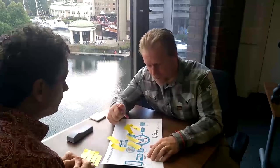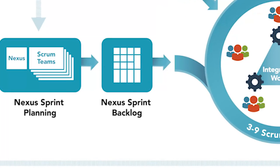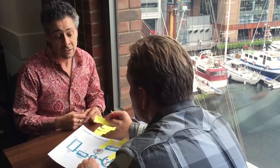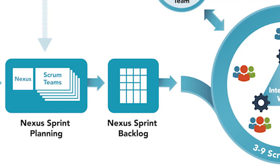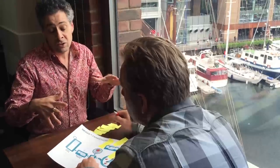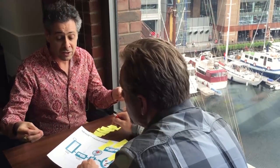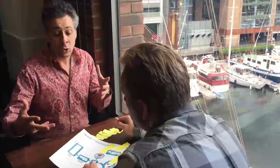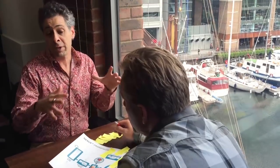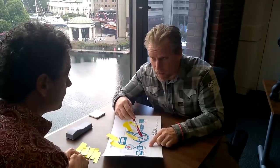Great. All right, so number five, we've got the sprint backlog, or the Nexus sprint backlog. So Scrum teams, this is just Scrum, out of their individual planning is going to come a sprint backlog. The Nexus sprint backlog is, I think, a view. So you've got all these teams with their individual sprint backlogs. This is a view onto that to look at the larger things they're delivering, the product backlog items that they're delivering inside the sprint, and to highlight the dependencies that you may have between these different teams. So this Nexus sprint backlog is just another way to look at the individual team sprint backlogs to get the big picture.